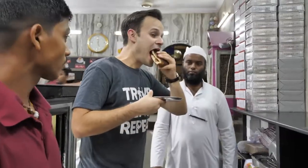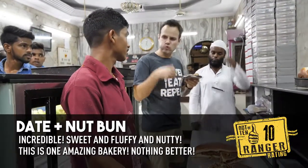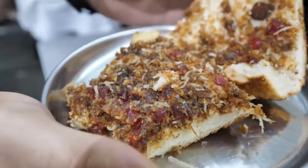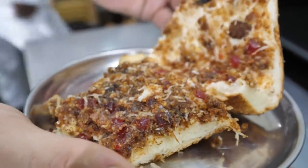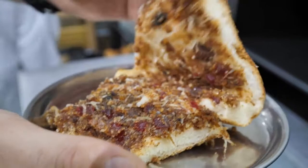It's so sweet and hot and fresh. Amazing. It is so sweet. And the coconut flakes give it a nice texture. And the bread is so soft. All of the bread here and biscuits are just perfectly made. Sweet. You can taste the raisins, a little bit of cranberry. It's ultra sweet. Oh, and there's more.